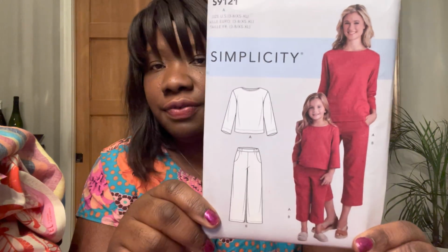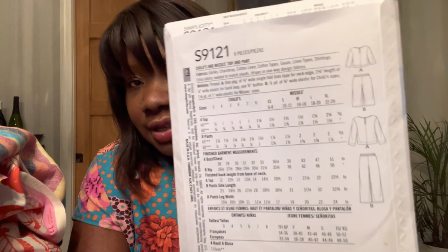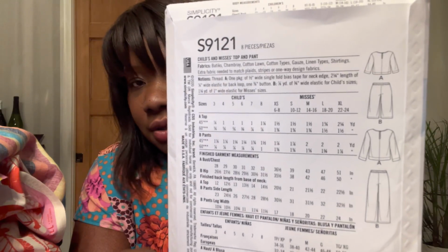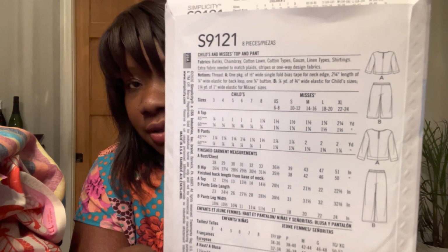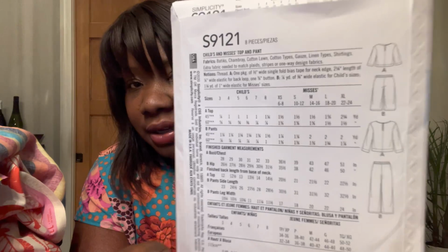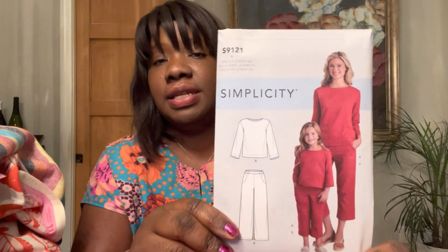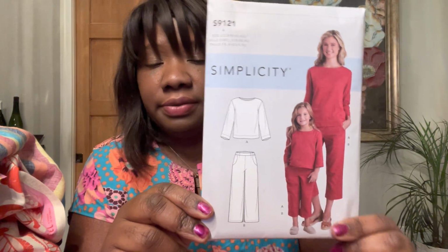Yeah, beautiful in prints. This is like a garden. This is like a Saturday morning in the garden, kind of lounge around, twiddle around with my feet up on the patio kind of look. And so I'm looking forward to making that. This is Simplicity 9121.